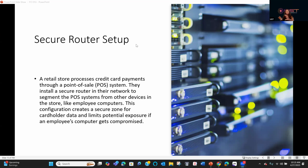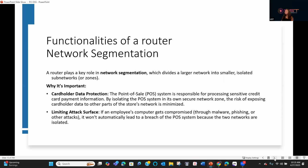Do you see? So you segment that, but it doesn't mean that an employee will not want to maybe get access to that particular server. They can, and that's why we start talking of different defense in depth, putting some server in place so that if something happened, they do not have direct access to where that particular server resides, right?